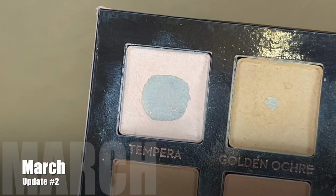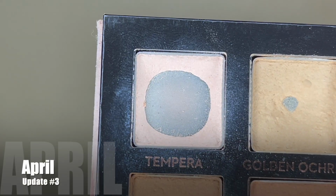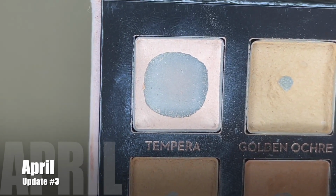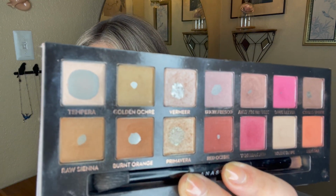I have been using this shade almost every day. In the past month, I was actually able to use it 25 times, which is impressive that I was able to do my makeup that many times in a month. And you can see that pan is getting quite large, and we really are starting to see just the very edges of that pan remaining, and even those edges that are there are quite low.